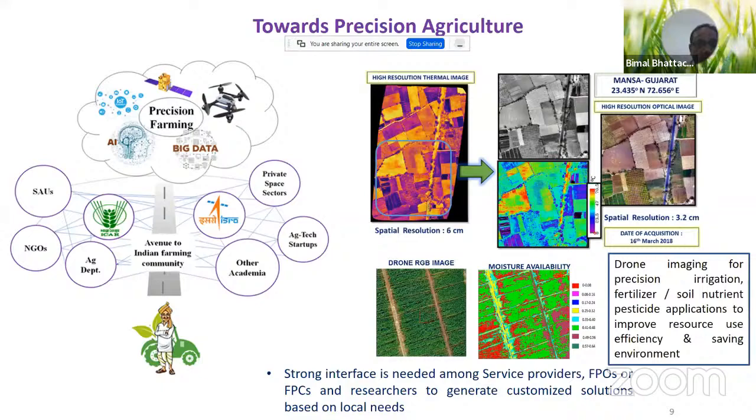And here I would just like to show an example: this is the drone thermal imagery over the Mansa region of Gujarat at 6 centimeter resolution, and you can see how one crop patch differs from another in crop temperature. And here you can very well mark which is well watered, which is stressed, which is at harvest, and which is not harvested and still green. So based on this data, along with the RGB data, we have run the surface energy balance model.